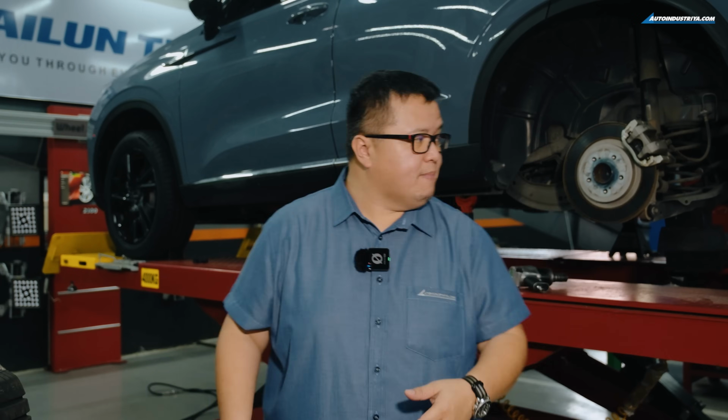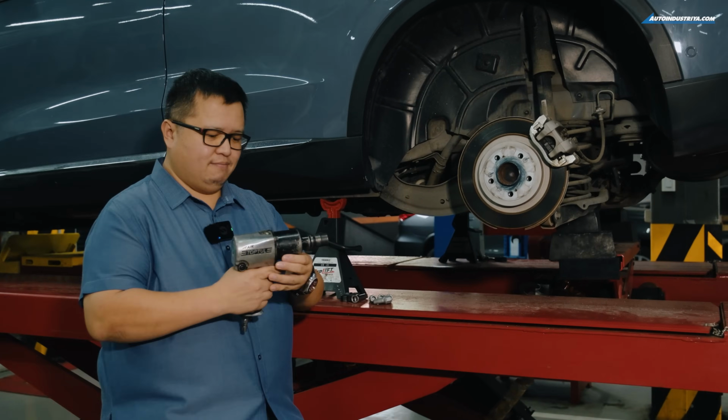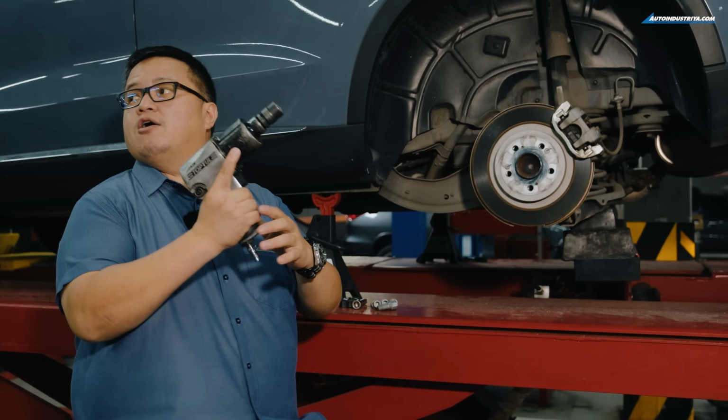So now we're gonna get to mounting these tires on this Haval H6. Woo! Maybe I should try it out in a bit. Air hose.